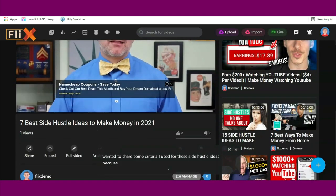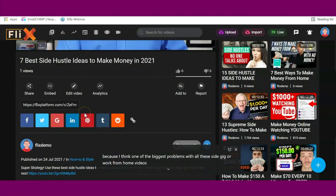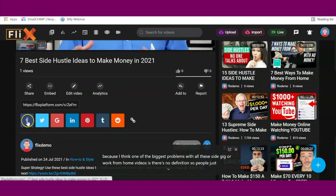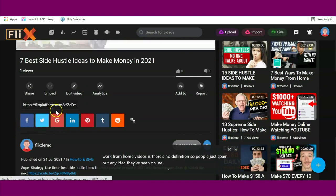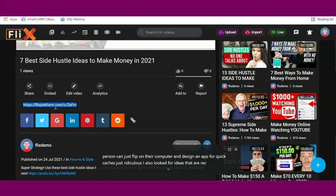And as you can see here, you can generate tons of traffic to your videos. You can get traffic from Facebook, Twitter, Google Plus, LinkedIn, Pinterest, Tumblr, and Digg. So these are the top 7 social media sites in the world. And you can generate thousands and thousands of traffic to your videos. And you can as well just copy your link and post it anywhere you want to drive traffic from. So that's how Flix works in simple steps.